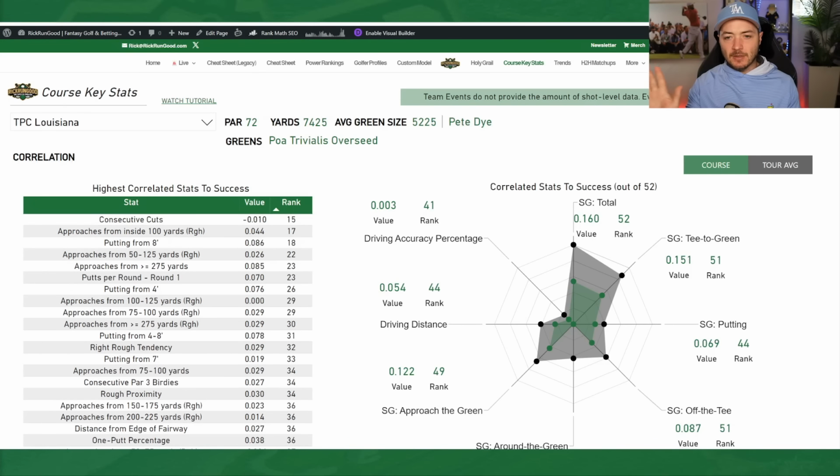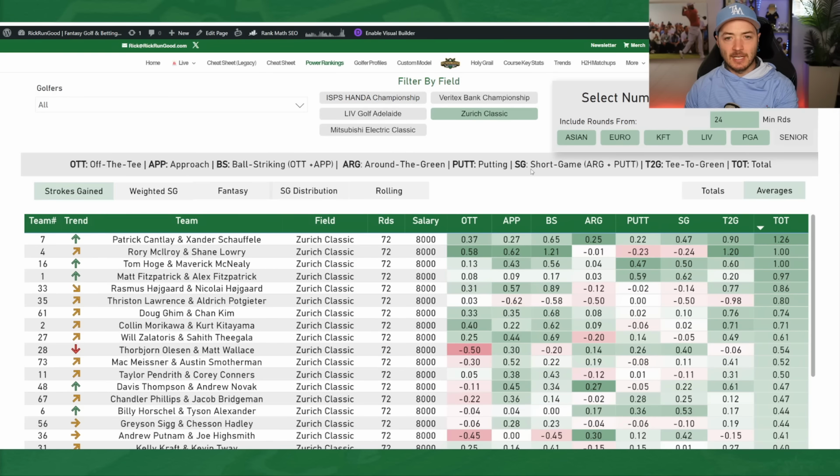Okay, so first and foremost, this is my website, RickRunGood.com. Everything you see from here on out will be from my website. I've got obviously the Zurich Classic loaded in for this week, and where it made sense, I put in the teams as one, and some places you can see individuals, some places you can see teams, some places you can see both. There are also four other fields loaded in for this week. The seniors are playing, the European Tour is back, Corn Ferry Tour is playing, and LIV is playing. All of those fields are loaded in as well if you want to take care of those, and we'll chat more about those on the Wednesday live chat.